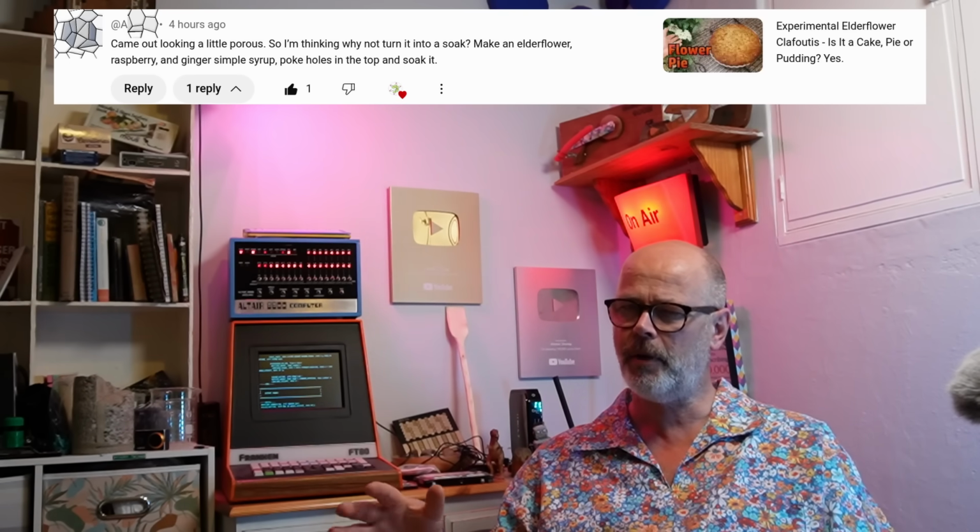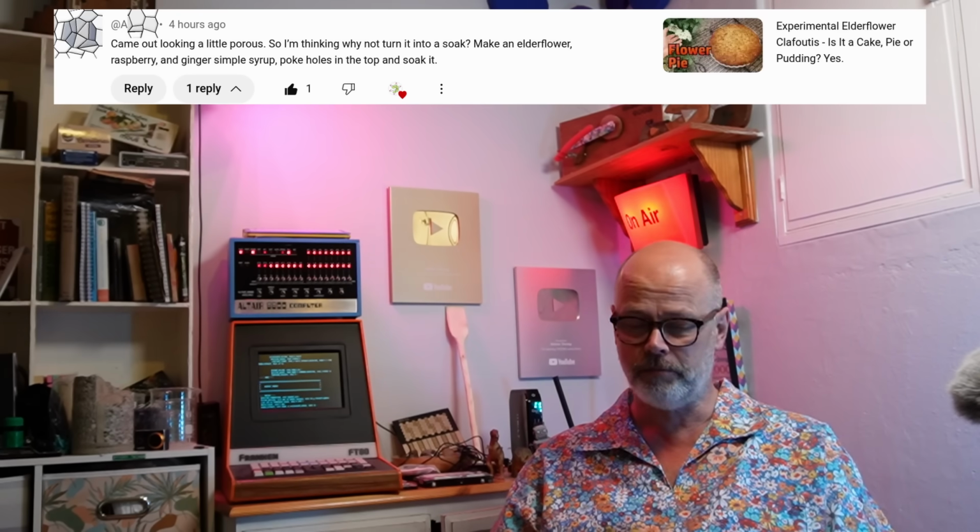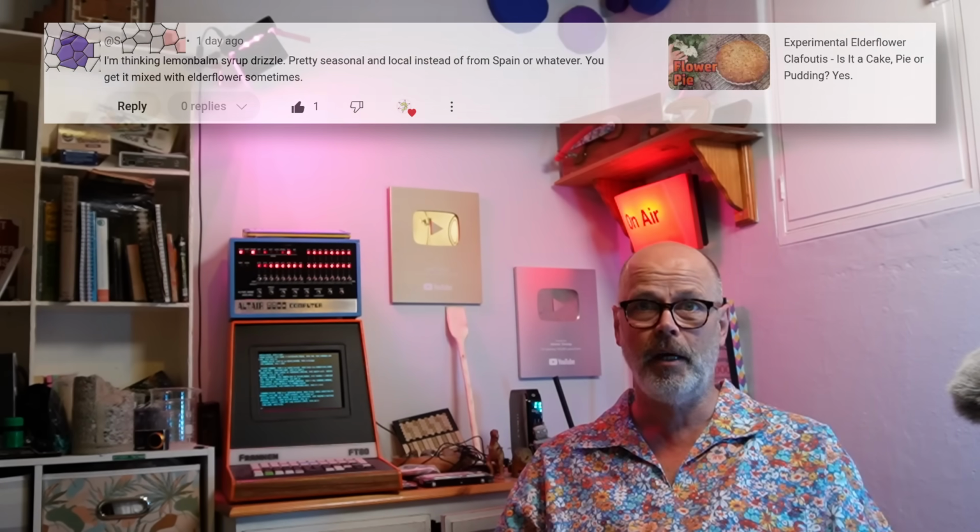A slightly acidic, perhaps, syrup. So yeah, elderflower, raspberry and ginger. Sounds good. I did think maybe a little bit of brandy or something in there as well. A little bit of booze in there might make that extra special. Someone else said, I'm thinking lemon balm syrup drizzle. Pretty seasonal and local. Instead of from Spain or whatever, you get it mixed with elderflower sometimes. Lemon balm. Yeah, I think lemon balm would be nice.